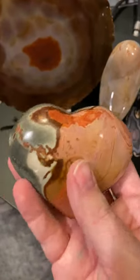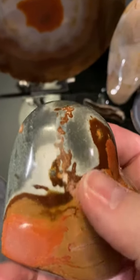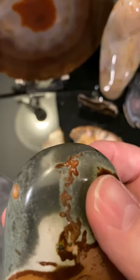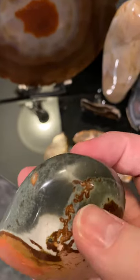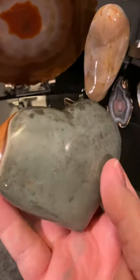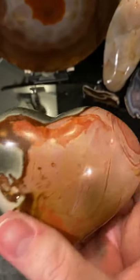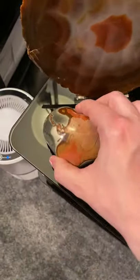And here's another jasper. This is ocean jasper. And I love this because it looks like the ocean. I mean, you have the land here, the ocean waves, a little bit of an island here, and all ocean water in the back. So this tells a story on its own. I'm not a really big heart fan, but when I saw this, I was like, oh, that's so cool. So this is like the coolest part.